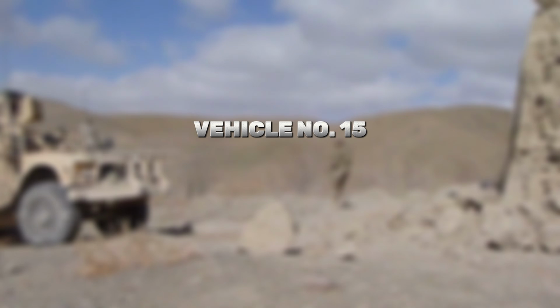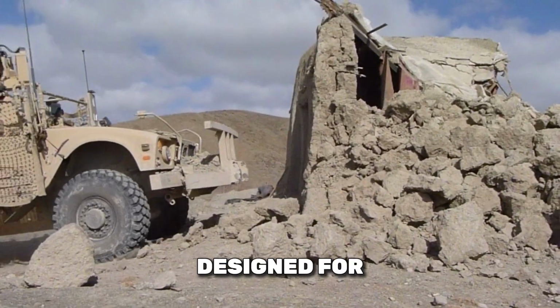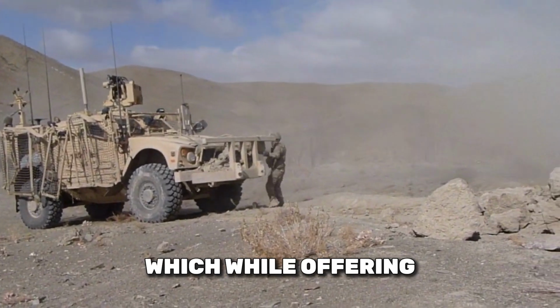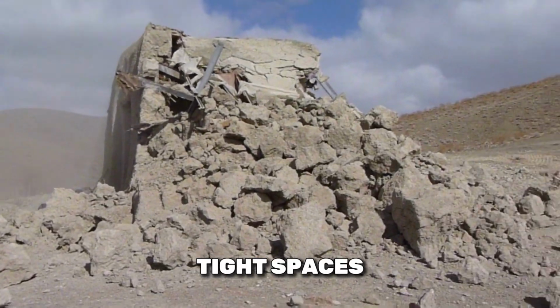Vehicle number 15, Oshkosh M1A2. The M1A2 is designed for enhanced protection and mobility in combat zones. The twist is its size and weight, which, while offering protection, can limit its maneuverability in tight spaces.